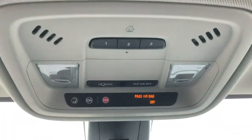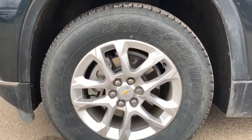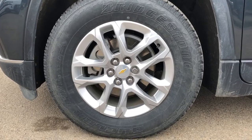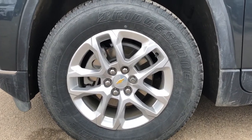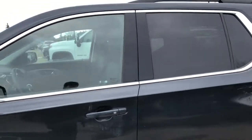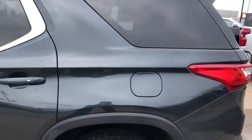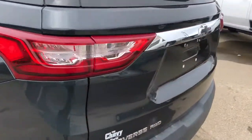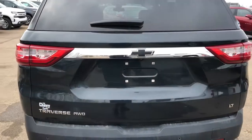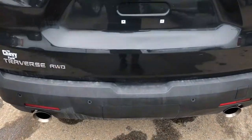Above the rear view mirror, we have our OnStar controls, dome lights, and dome light settings, as well as 3 garage door openers. Back onto the exterior, we can take a closer look at our alloy rims with our Chevrolet bow tie center caps, Traverse on the side in chrome, rear privacy tint, as well as chrome around the windows, and we have our chrome lock and unlock buttons on all 4 door handles. Around to the back, we have our Traverse all-wheel drive badging as well as LT, and our black Chevrolet bow tie with dual exhaust underneath.